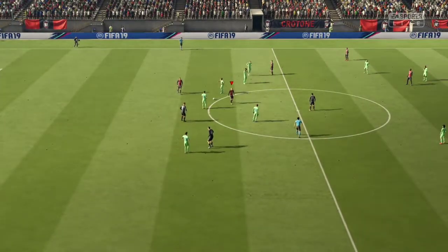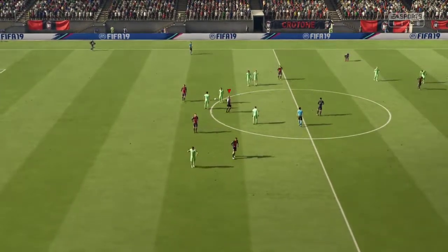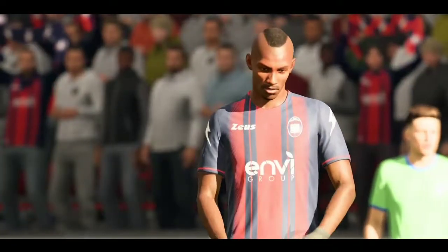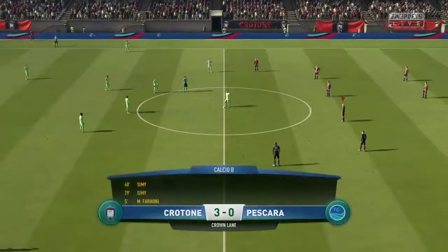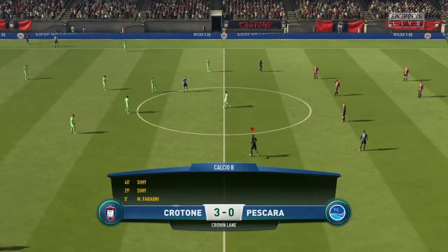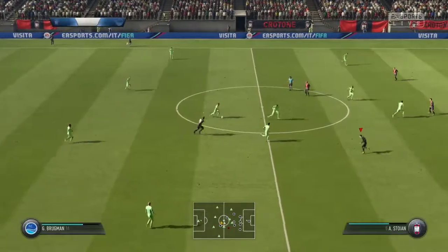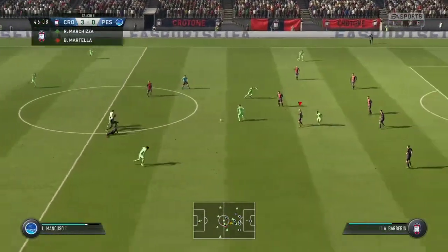And the referee has signaled for half-time. 3-0 is the scoreline at this point. Well, we wait to see what the second half brings. The first half was conclusive, but you don't win the game at half-time.